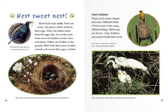Here are the nests. Most birds make nests, not all, but most. And nests are warm, safe places where birds lay their eggs. When the babies hatch, they live in the nests, and then their mama comes back and feeds them. Sometimes nests are in trees, sometimes they're on the ground, but usually the mama bird does a really good job trying to hide the nest to keep it away from predators.